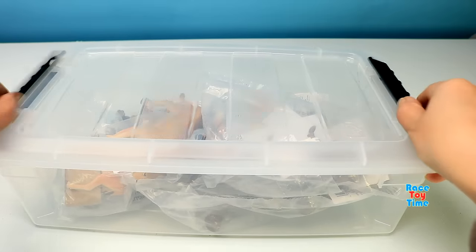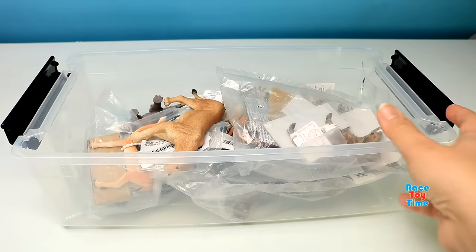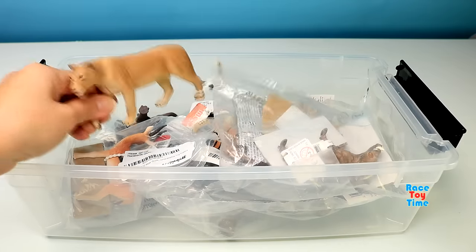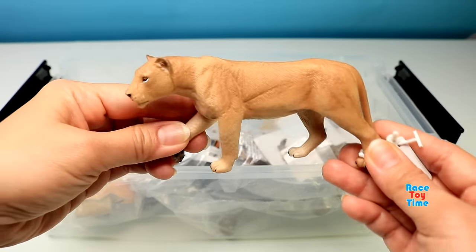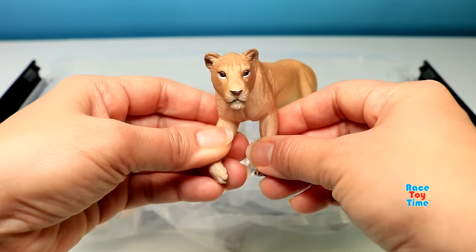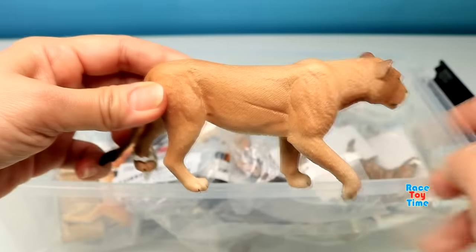Today I have here a box of new animal figures. First, I'm gonna show you this lioness figure. This is a cool figure. I like the details.